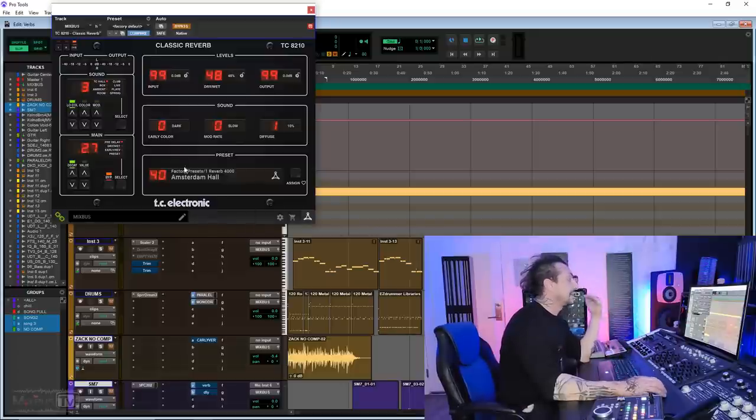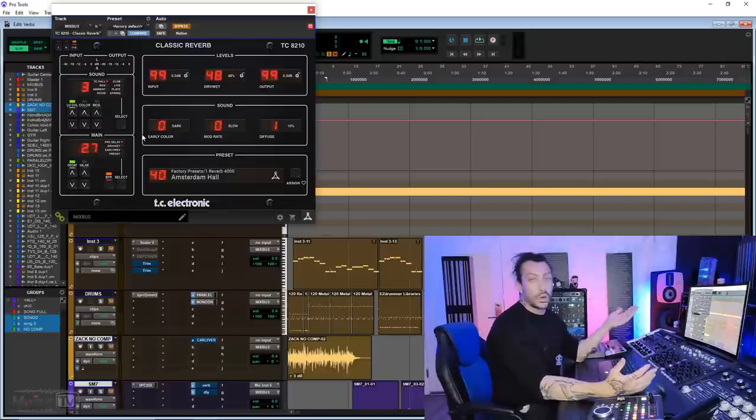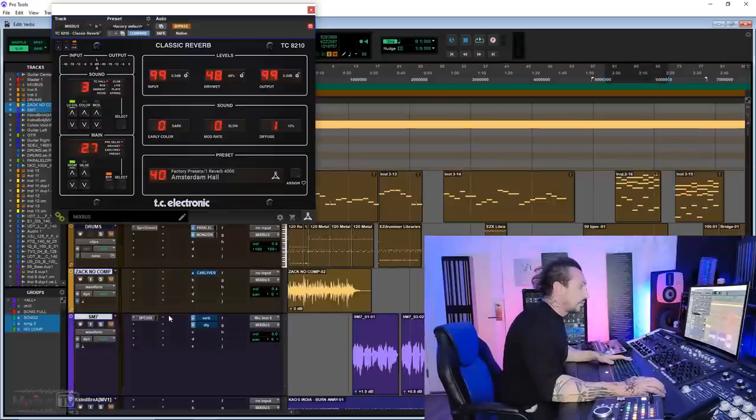Of course, it has the legendary TC Hall as one of the algorithms. And mind you, I don't like all the algorithms on this reverb. For example, I'm not a fan of the plate and the spring. Live and club, I don't use that often, although I do use them. But TC Hall, box, ambient and room are just such workhorses for me. And let's try with the vocal first.